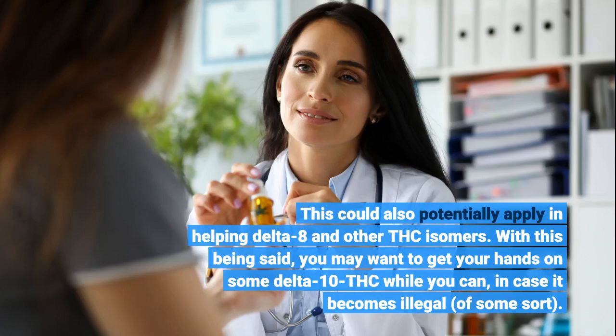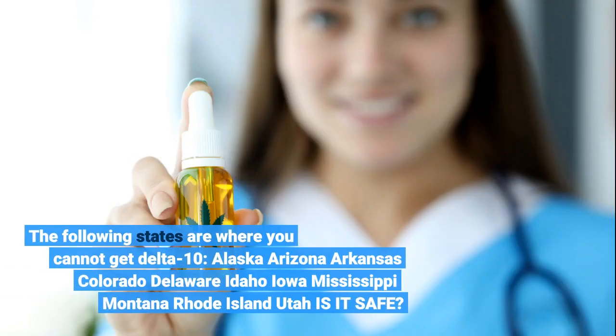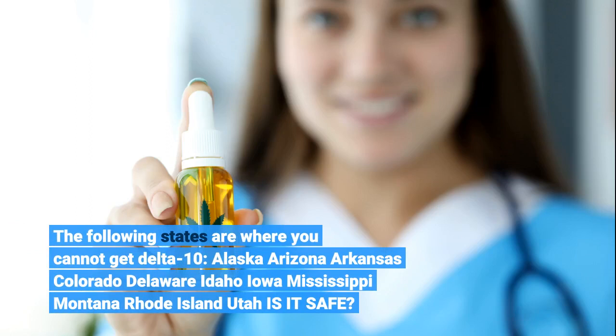With this being said, you may want to get your hands on some Delta-10-THC while you can, in case it becomes illegal, of some sort. The following states are where you cannot get Delta-10: Alaska, Arizona, Arkansas, Colorado, Delaware, Idaho, Iowa, Mississippi, Montana, Rhode Island, Utah.